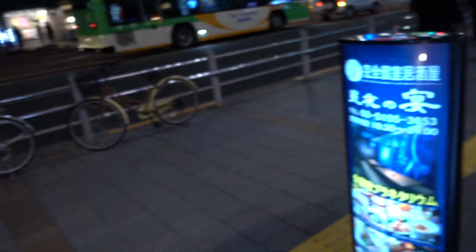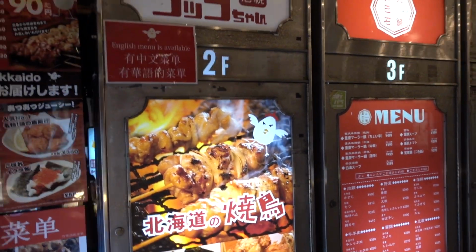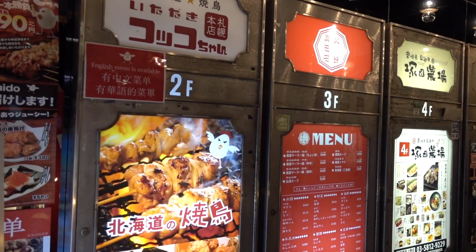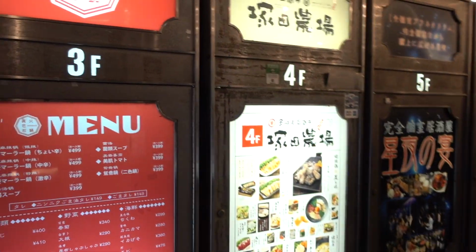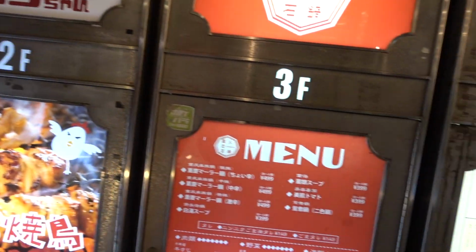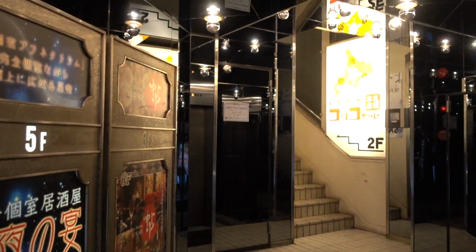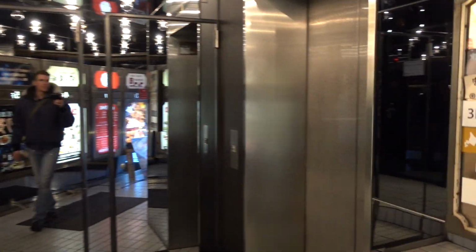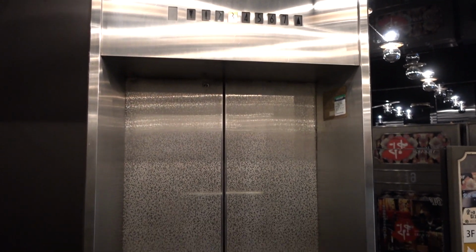We came down the elevator. That's going to show you what it looks like here. So you're walking on the sidewalk, and then you will see menus and pictures and names of restaurants. And then they'll tell you which floor they're on. So this is where we ate, floor 3. And then you look around in here for the elevator. There's the elevator, and you summon it. We just passed some people when we came out and they went up to floor 3.